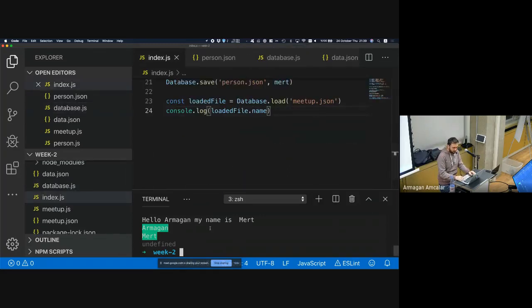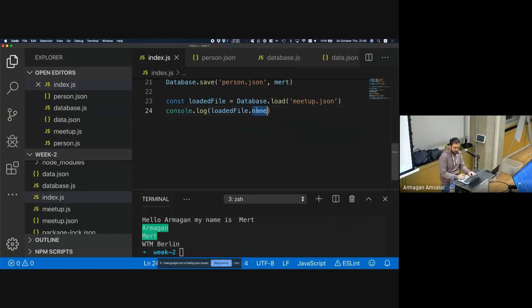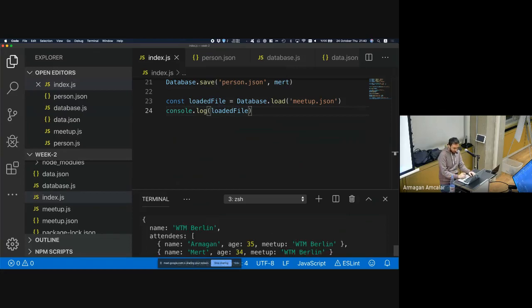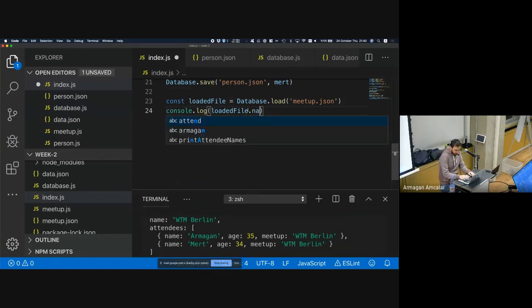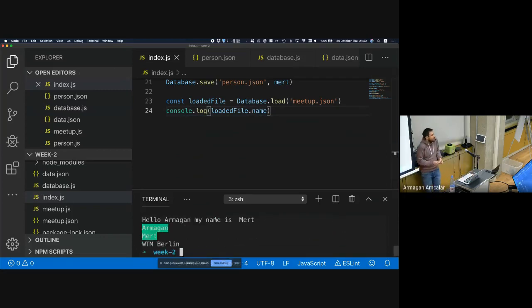And loaded file.name. What do we see? It means that it has been parsed as a proper object. If I remove this .name, you would see the full object, okay? And that means that if I .name, it's a proper object. It's not a string anymore. We are back to where we started. We created the objects, we saved them, and then we loaded them, and then we continued working on them.